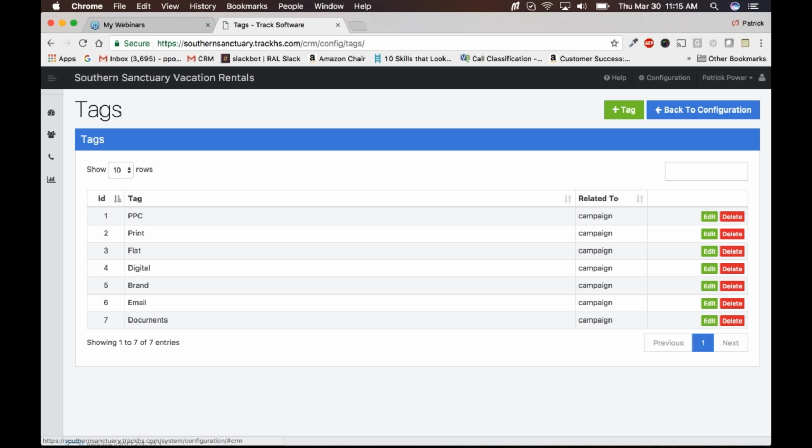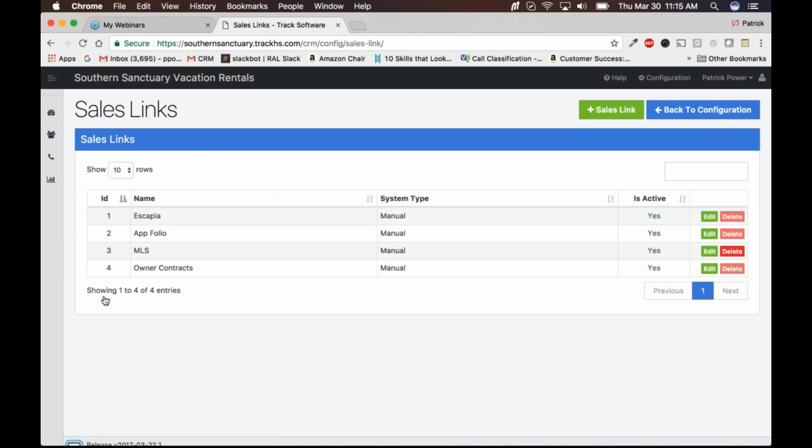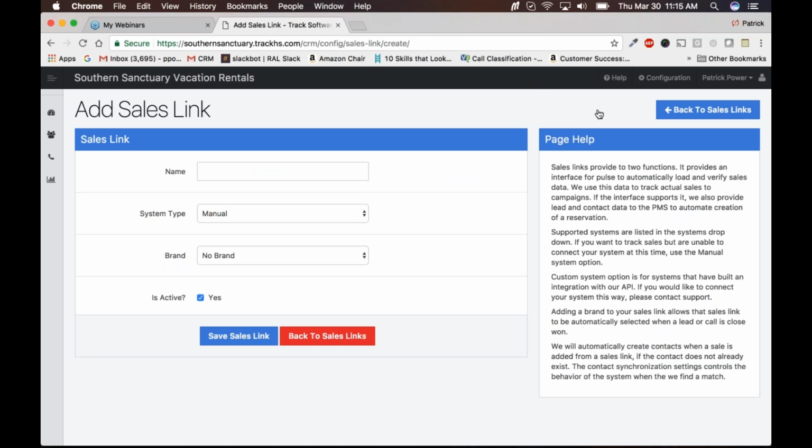as we head into the summer season and really just flush everything out, make sure that we're tracking as many dollars as possible to the right campaigns, so we can have the best year, best quarter, best month, best days ever here in the near future. So what you'll see here in sales links, many of you are using manual sales links.